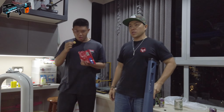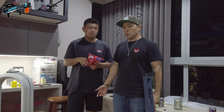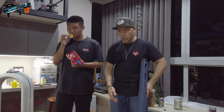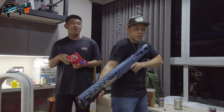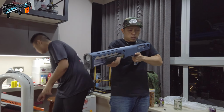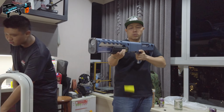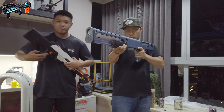So I can picture, let's say, before a game, it's a game start. Then by the time I want to handle the blaster, I have to literally twist it. But then again, this blaster, you don't use it for those kinds of games. This blaster, you just mess around. You don't really care about the default starting position. It's all about having fun for this.